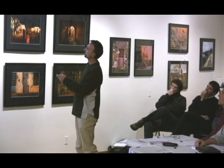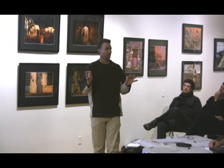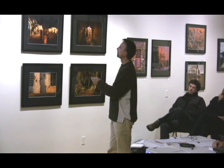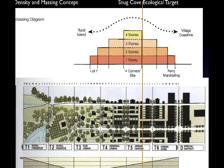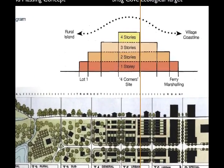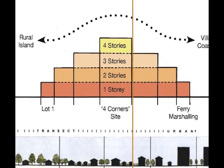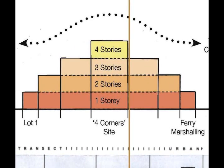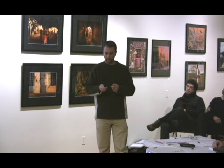So what we're proposing, and this line kind of represents where we're trying to hit, in the cove. We're not talking about doing this all over the place. We're talking about walking ourselves from the single family height of the rest of the island upwards towards the four corners, center of our universe, at about 4 stories. And I can give you some strong arguments for that later. And then walking back down towards the cove and towards the water. And there's some very strong arguments for doing that, including some very good economic ones.